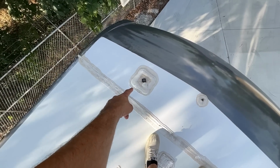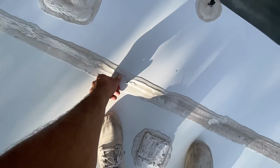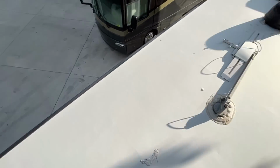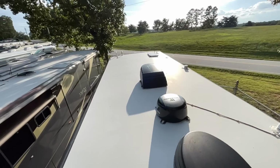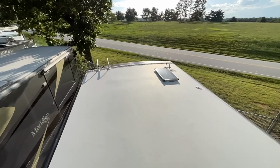Sirius XM right there, so it looks like it's got the antenna set up. Seal looks good. And overall, the roof is in excellent shape. I mean, look how clean this thing is. That's a nice looking roof right there. You can't beat a nice Winnebago one-piece fiberglass.